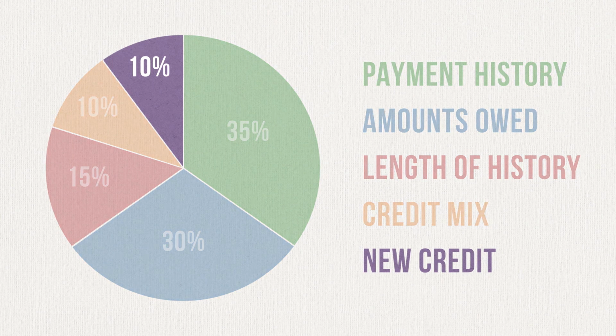The final factor is new credit. It's worth the final 10% of your FICO score. New credit generally has to do with how many inquiries are on your credit report. When you apply for a new credit card or loan, the lender will pull a copy of your credit report from one of the 3 credit bureaus.